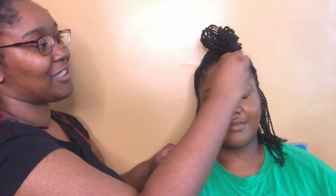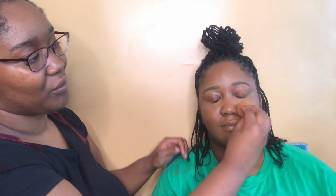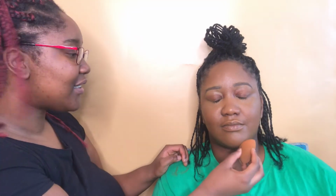That was good. It's my favourite setting spray. You don't usually look this wet, but I put a lot more when I'm going to blend after it, just to make sure the final blend is still really nice. Look. Blended.